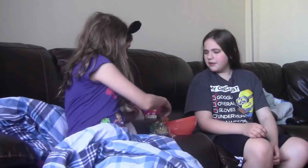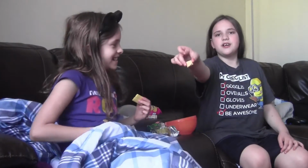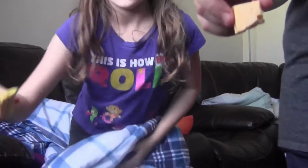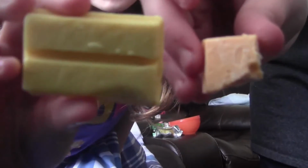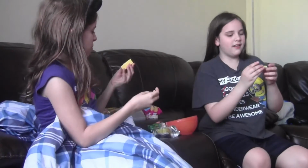Oh, that one looks more yellow. Wait, look. That one's a lot more yellow. Here, show it up close. So here's the Easter Bunny one, and it's a lot more yellow than I expected. This is the pumpkin spice. It is very yellow, which is odd because I figured it would have been orange. Well, I know, right? Wait for it.